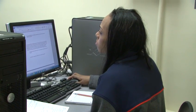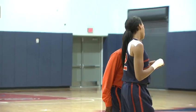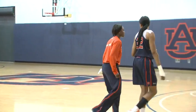Most of them start their classes at 8 o'clock, and they're going all day long. By the time we finish practice at 5:30, they got to get something to eat, and they got to get together their mentor, their tutor, study hall.